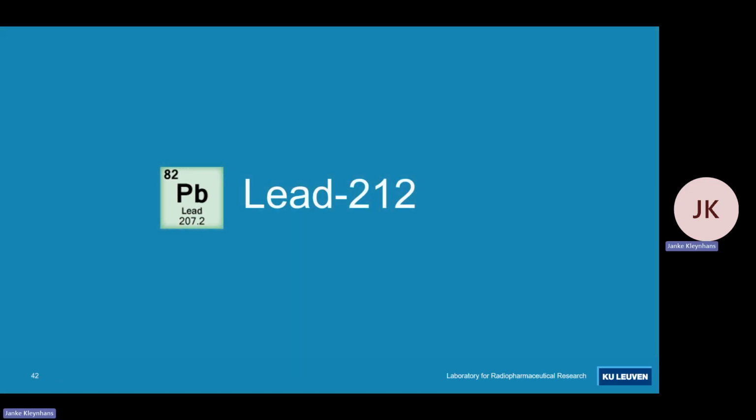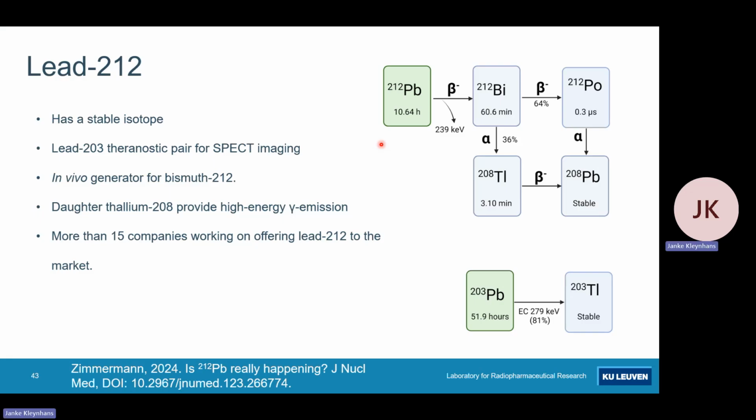Now we go to lead-212. Have you worked with lead? I have seen lead being labeled. I have not worked with lead, but it's quite interesting. So pop me a comment again below.